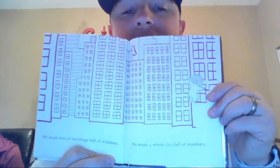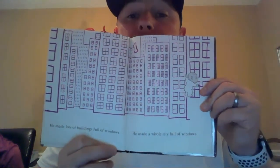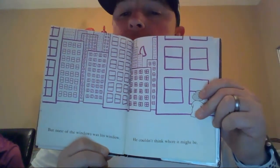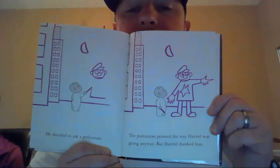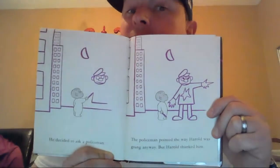He made lots of buildings full of windows. He made a whole city full of windows. But none of the windows was his window. He couldn't think where it might be. He decided to ask a policeman. The policeman pointed the way Harold was going anyway, but Harold thanked him.